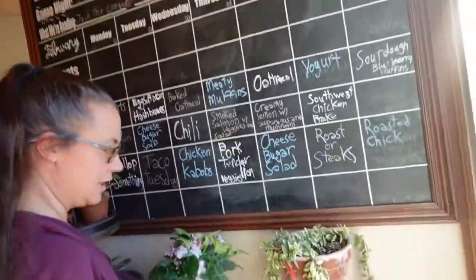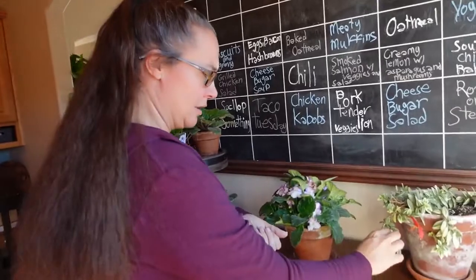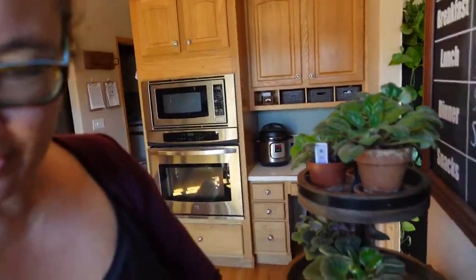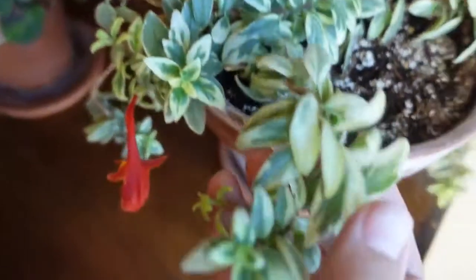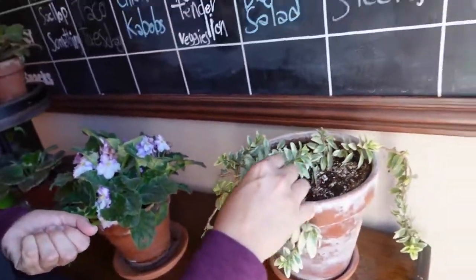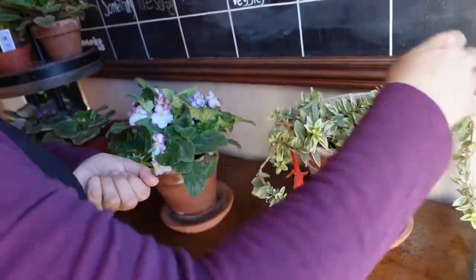This one actually, I've had him for a really long time, and he was about dead. He was about this big. This is about what was left. And he's been brought back to life. I am so thankful.